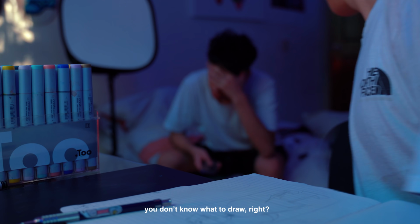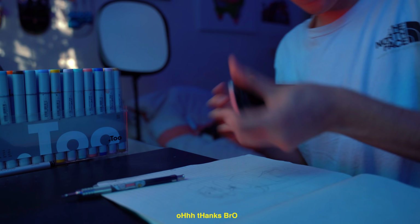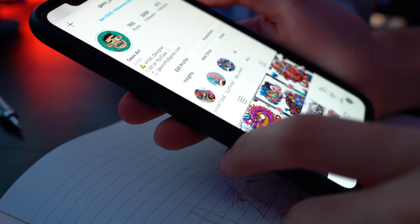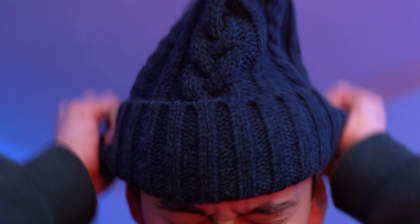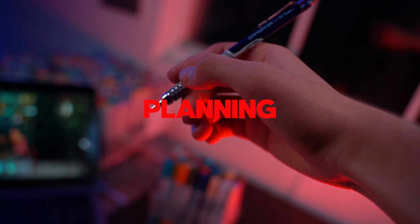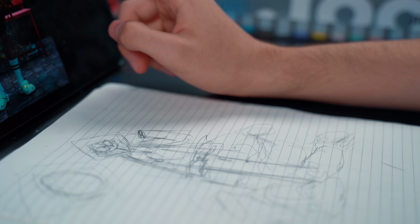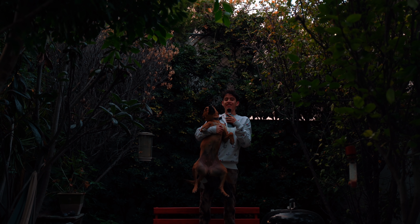Hey Gawx, you don't know what to draw, right? Well, okay, here you have it. Oh, thanks bro. And to draw my characters, I always look at people wearing crazy outfits on Instagram for inspiration. No. This time I didn't find anything good, so I decided to put on my crazy outfit and draw myself. Oh yeah, planning done. Now it's time to sketch.